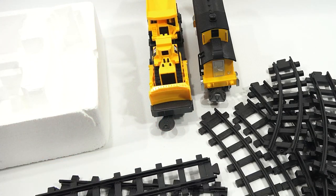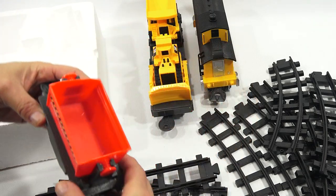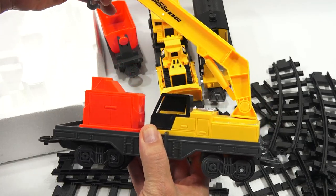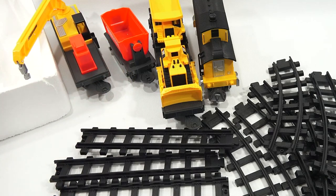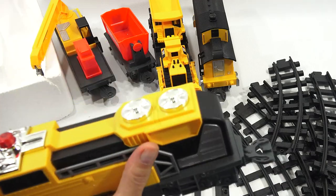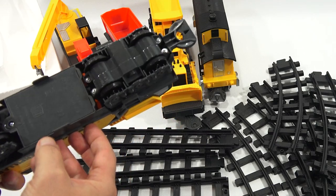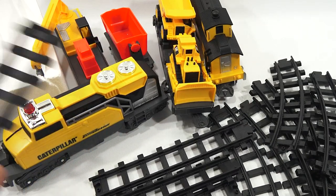The box looked like it was pretty beat up. Okay, so this is what happened to this. This car has a flipper. Here's another straight. And then, okay, does this go up and down? It does. All right, very cool. And now the engine. Yes, the engine's got some meat behind it. It's pretty heavy. Very cool looking too. I can't even imagine that this has had battery since 2015 and it works. And then one more straight.